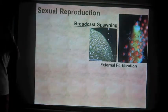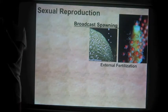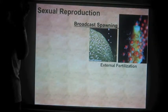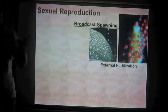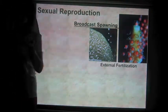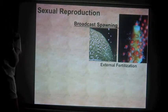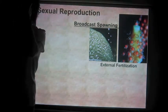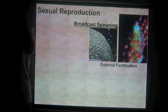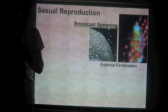When corals reproduce sexually, they can do that in two different ways. One way is broadcast spawning, where they release eggs and sperm into the water column, and the fertilization occurs in the water column, and then the fertilized egg develops into a larva. The larva for corals is called planula. Why they added another name, just to make your life miserable, but they are called planula. The planula then settles on the reef and becomes the first polyp, and that polyp then acquires the symbionts. So it has to acquire them from the environment.